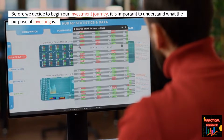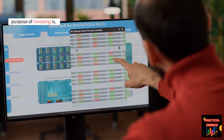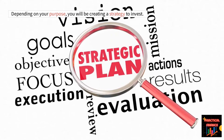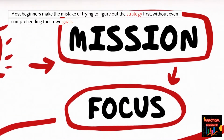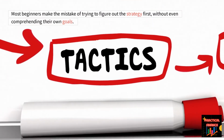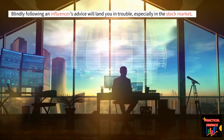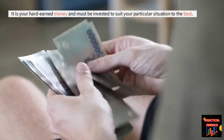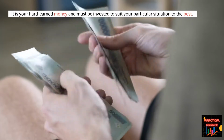Before we decide to begin our investment journey, it is important to understand what the purpose of investing is. Depending on your purpose, you will be creating a strategy to invest. Most beginners make the mistake of trying to figure out the strategy first without even comprehending their own goals. Blindly following an influencer's advice will land you in trouble, especially in the stock market. It is your hard-earned money and must be invested to suit your particular situation to the best.